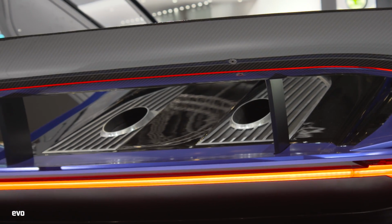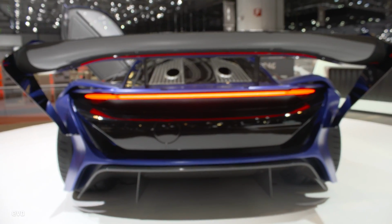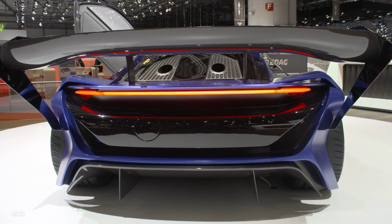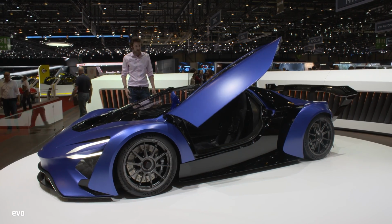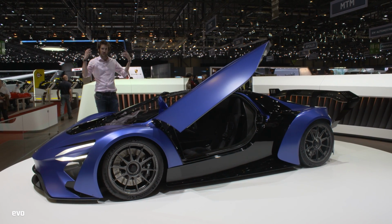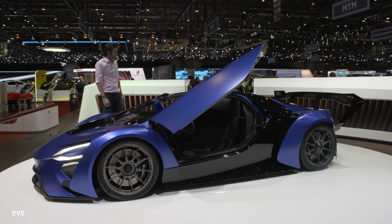Oh, and the range as well. Because of the jet engine, the range, 2,000 miles. So no more range anxiety. Definitely no more range anxiety. So let us know, what do you think of it? Do you like the styling? Do you like the concept? Do you like the idea of hearing a jet engine going on behind you?